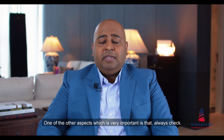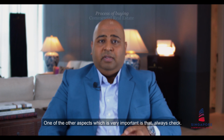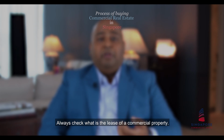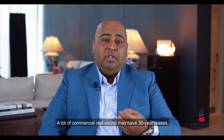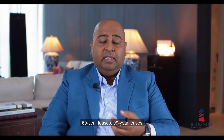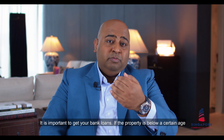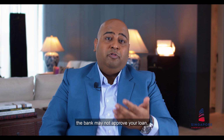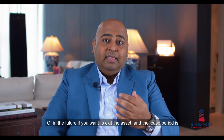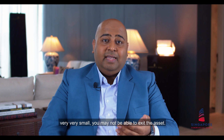One of the other aspects which is very important is that you always check the lease of a commercial property. A lot of commercial real estate may have 30-year leases, 60-year leases, 99-year leases. It is important for getting your bank loans. If the property is below a certain age, the bank may not approve your loan. Or in the future, if you want to exit the asset and the lease period is very, very small, you may not be able to exit the asset.